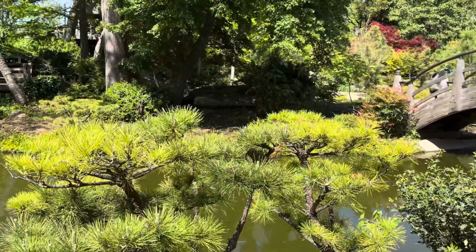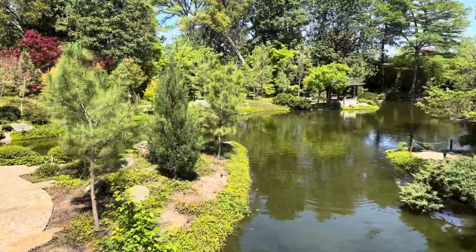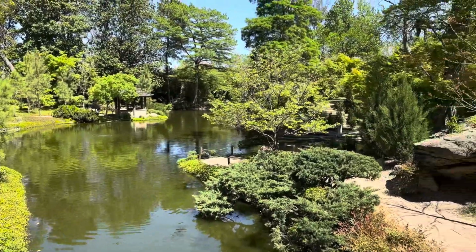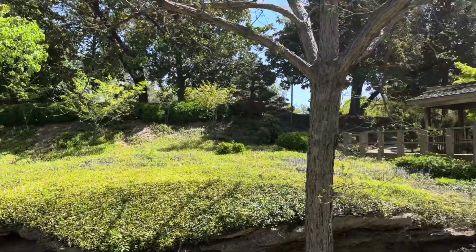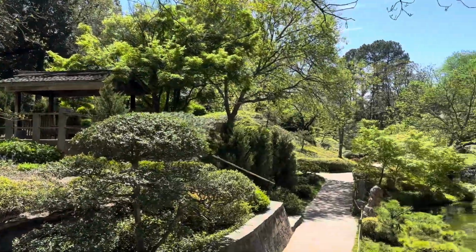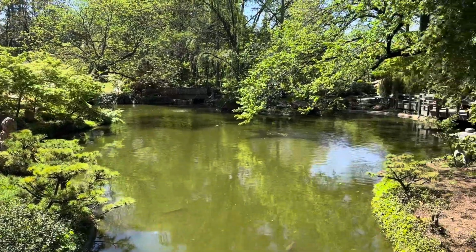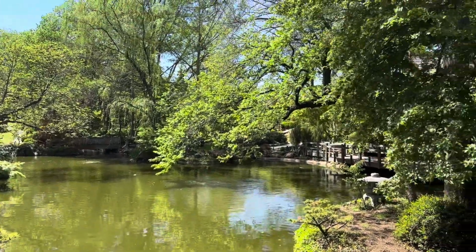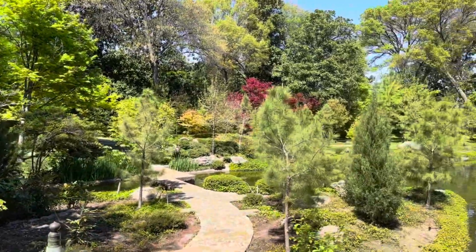Go in the morning when the sun isn't too intense. Go during the spring when you have that spring breeze. Feed the koi. They have a bunch of koi in that water, and you can get up close and personal with that as well. But I'm going to pan over here and just show you how gorgeous this is. I haven't even made it to the upper part because I am in a bit of a rush, but I did want to show you a little bit of what the Japanese garden looks like in Fort Worth, Texas.